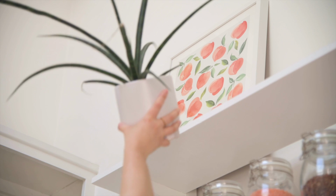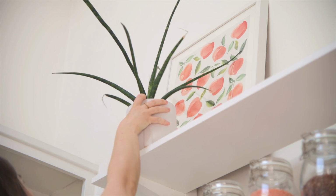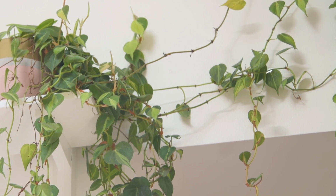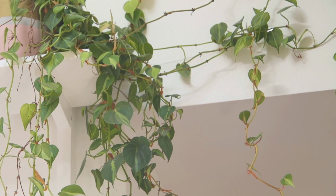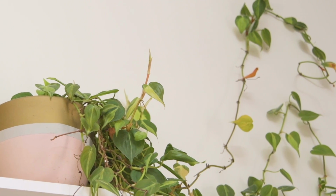So on the top shelf of my kitchen, this is where I'm gonna start to add in a lot of those layers. I already have this gorgeous drapey plant. It's just kind of taken over this whole wall. I love it. I would say if you can get your hands on a drapey plant and add this to your kitchen shelf, you are on the way to becoming a Pinterest shelfie guru.